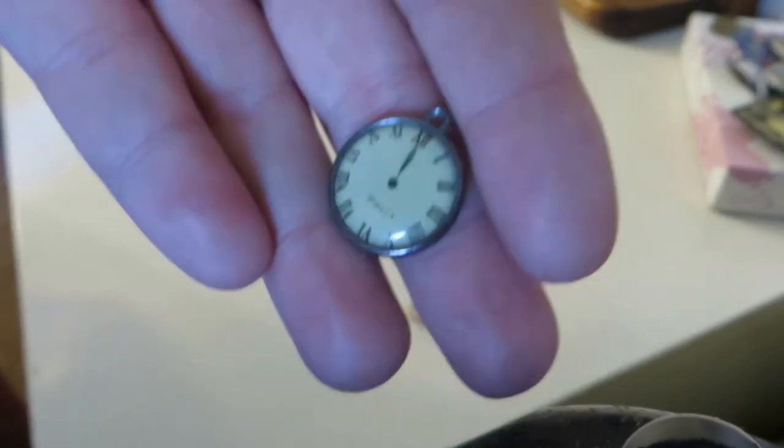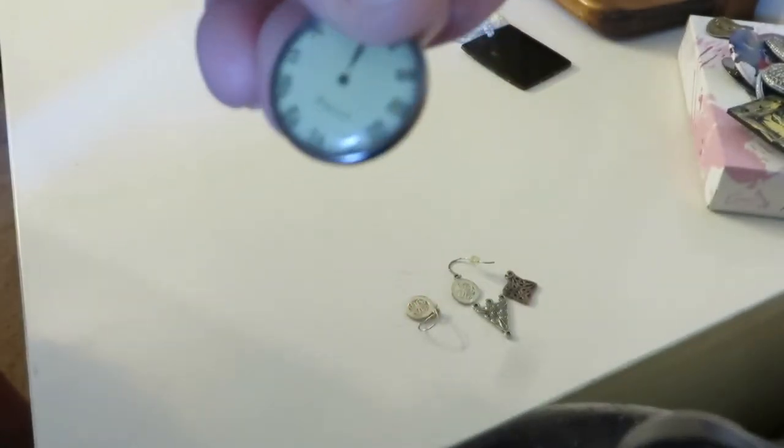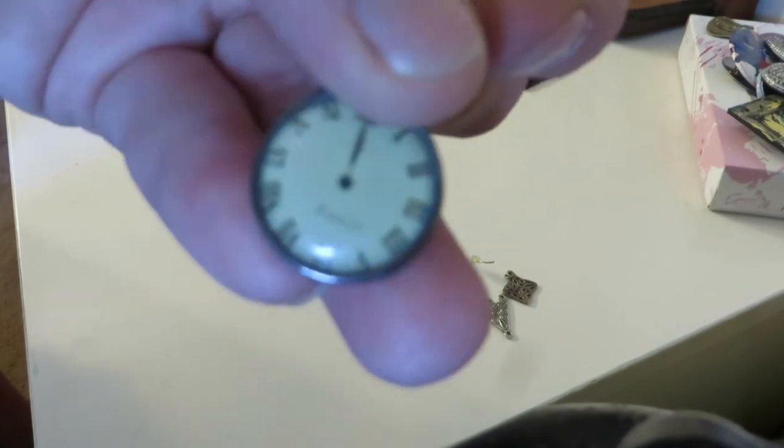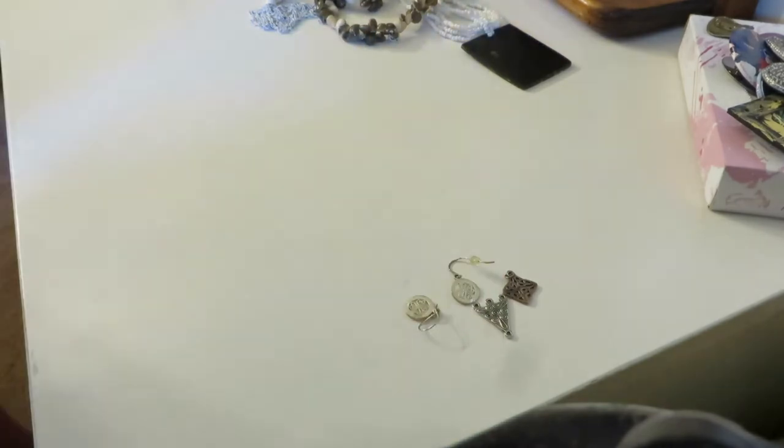This is just a little clock. It says Paris on it, but this is like a modern pendant thing that you can't see. But yeah, it's there, I promise. That can go.